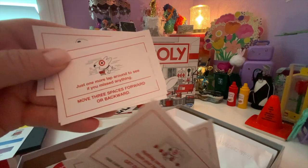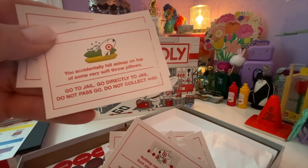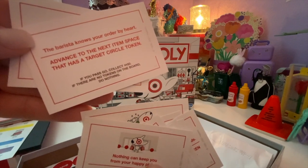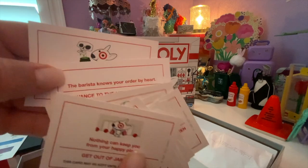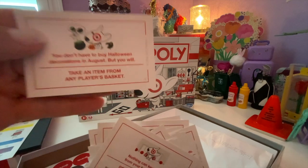Move three spaces forward or backward. Go to jail. Go directly to jail. Do not pass go. Do not collect $100. Advance to the next item space that has a target circle token. And you don't have to buy element decorations. Take an item from any player's basket.